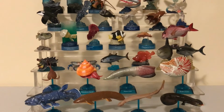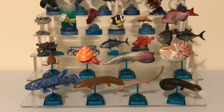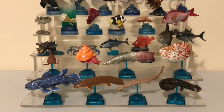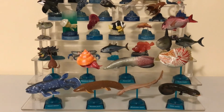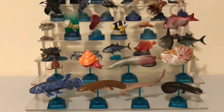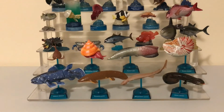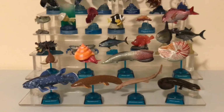All right, so there you have it. Those are the 8 figures in the Epoch living fossil figure set.